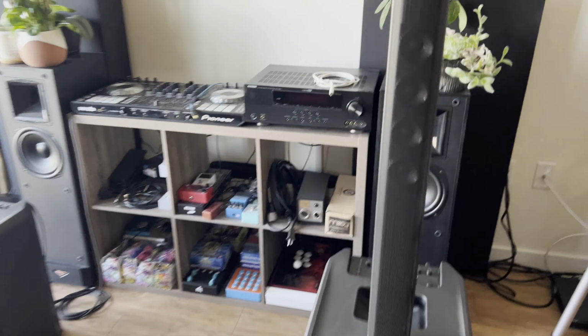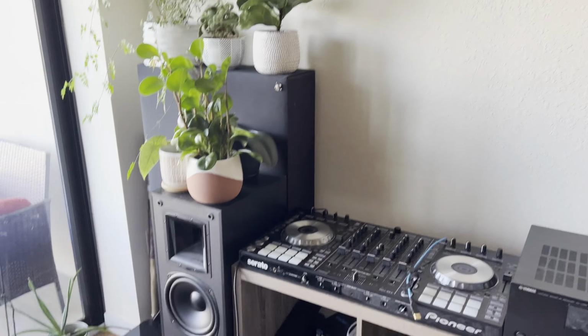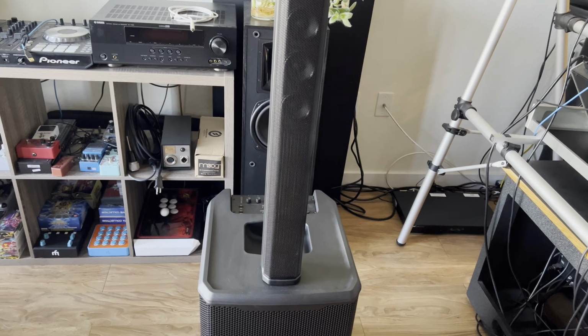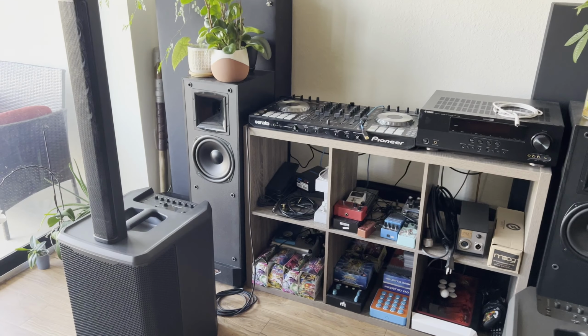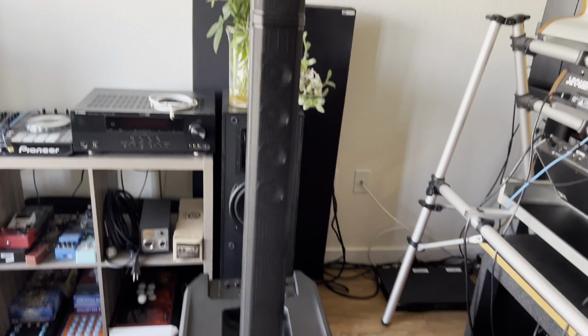Let's see if we have anything over here. We got just some plants, got some speakers. I just recently got these for like DJ gigs. Got some stuff down there, probably gonna be listing, but nothing really too worthwhile to go over.